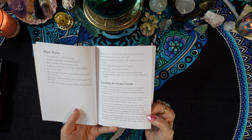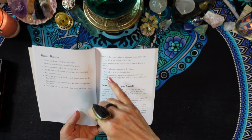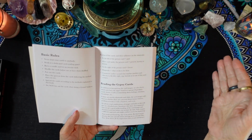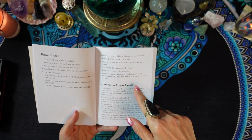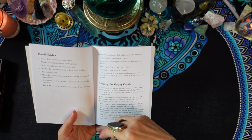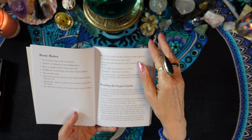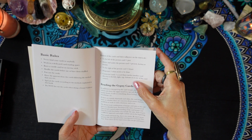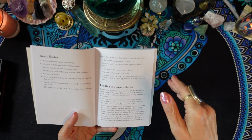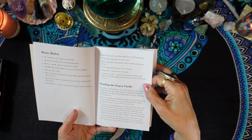All right, and then it talks about the positions of the cards and the influence on the time scale. So if the card shows up to the left of the person card, that means it's in their past. If it's above and under the person, it's their present, their karma, or their destiny. If it's to the right of the person, it's their future. Diagonals talk about what needs to be done, and connector cards are a card that touches another card directly to the left, right, top, bottom, or at one of the corners.